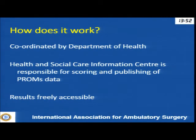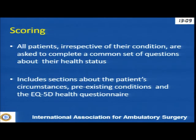You might wonder, how does it work? Well, it's run by a sub-department of the Department of Health, and they are responsible for analysing the data. But each trust, each hospital that we work in, has to give these pre-op and post-op questionnaires to our patients as they come through the system. And we are judged on how many patients actually provide the feedback. So it is important to us to ensure that our patients do feed back into the system, to the extent that, increasingly, there will be a financial penalty if we don't reach a certain percentage of patients responding.